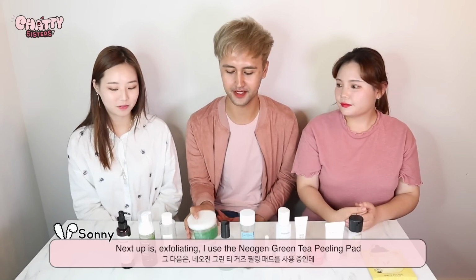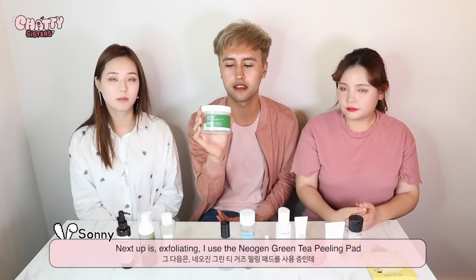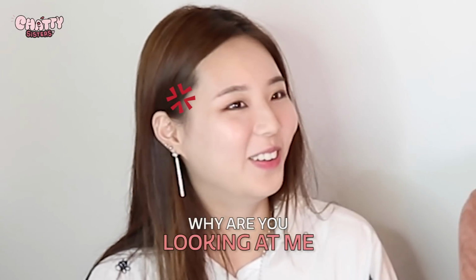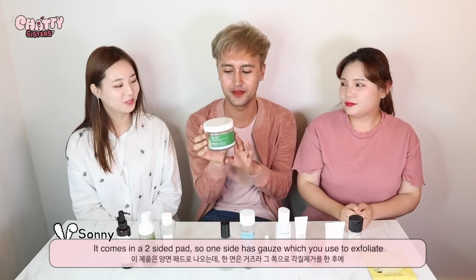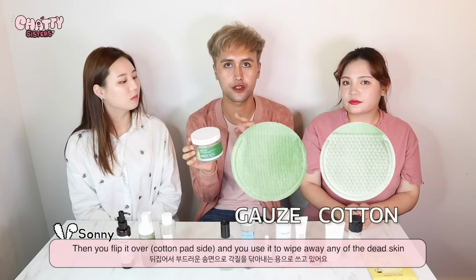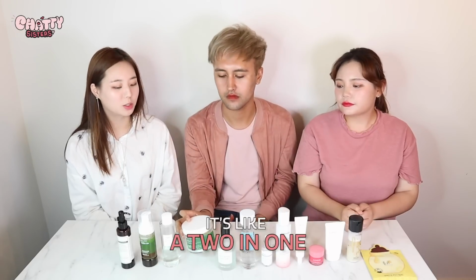Next up is exfoliating. I use the NEOGEN green tea peeling pads. These are really good for lazy people. It comes as a two-sided pad. One side has gauze, which you use to exfoliate. Then you flip it over and it has a cotton pad, and you use it to wipe away any of the dead skin. So it's a 2-in-1 thing.